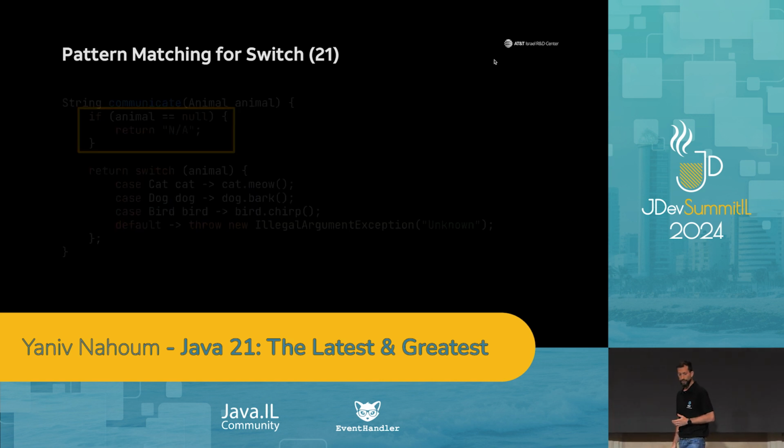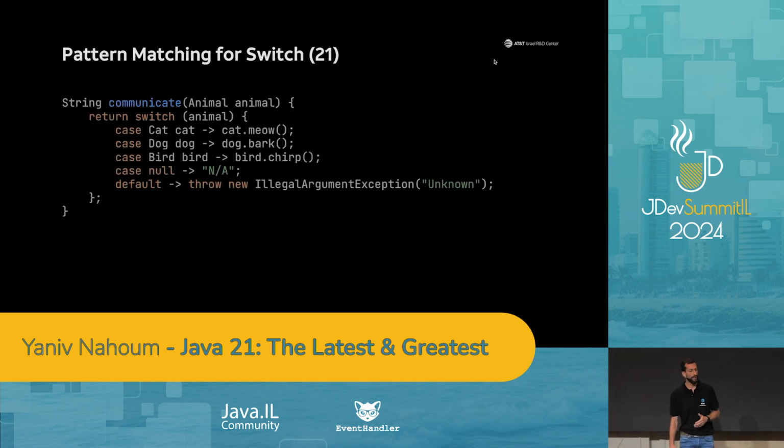Which is why now in JDK 21 we get a much more streamlined experience. We can insert the handling of null as just another branch in our switch. Okay, so look how beautiful that is. And of course, case null can't be combined with other labels. It doesn't make sense, right?